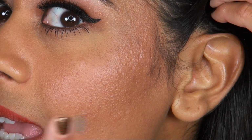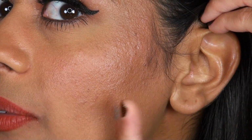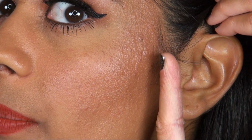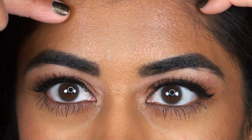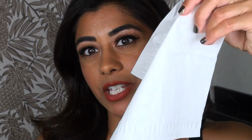And just looking at my cheek, I mean, my skin looks so much better without the foundation. With the foundation on, it's like you can just see every little divot in my skin, every little imperfection, every single pore on my forehead is maximized at this point. Pore minimizing is not it. This is pore maximizing.